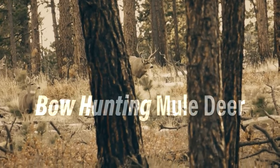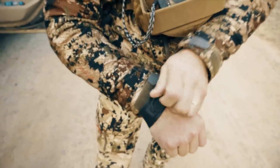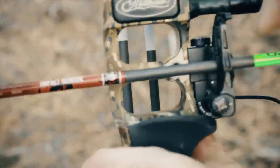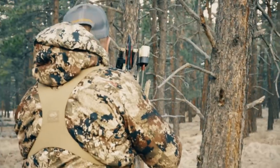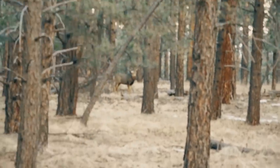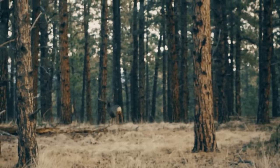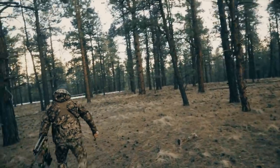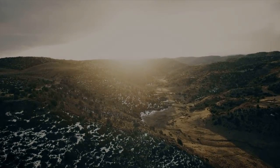Go head to head with one of these guys in archery equipment when they're hard horned, that's saying something. That's 5 inches or better.